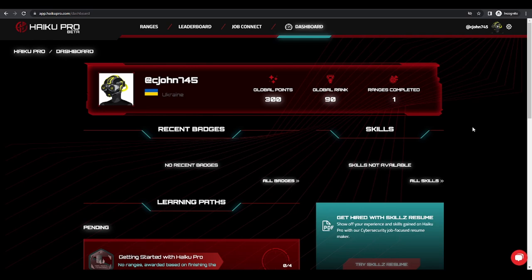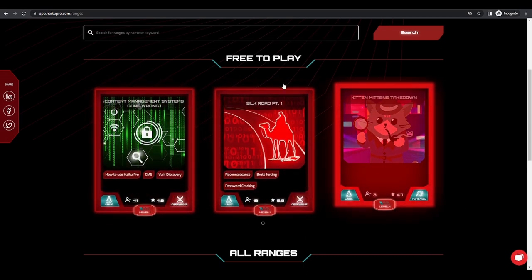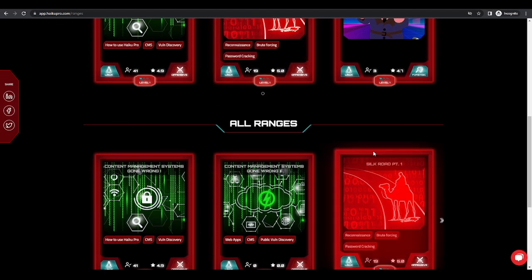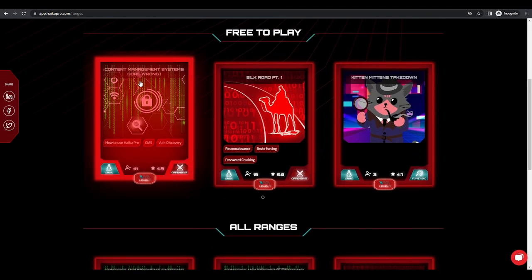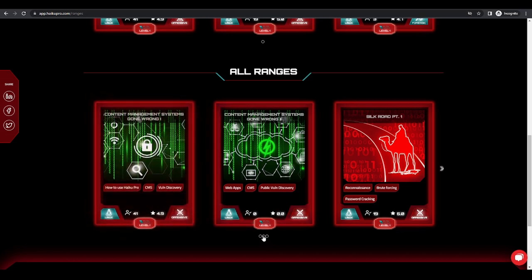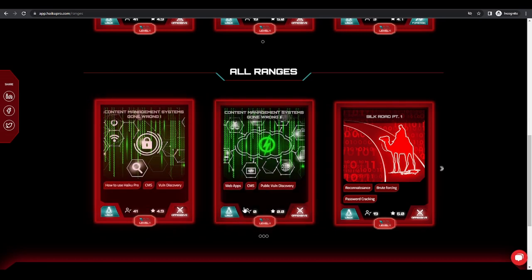Okay. So, with Haiku Pro, what you get is access to ranges, but you don't get access to all of the ranges. In fact, there's currently only three that you can access for free. You can access Silk Road Part 1 for free, but it's also listed here in their all ranges, or I'm assuming paid ranges, as is, of course, Content Management Systems Gone Wrong, which is listed here twice for some reason. One of them is locked, so I guess it's showing that this is paid and this is not. And look at how many users have completed it.